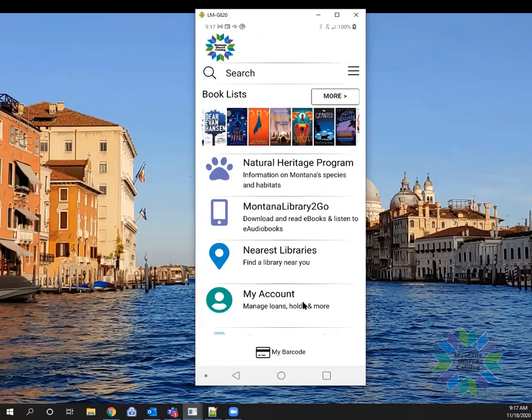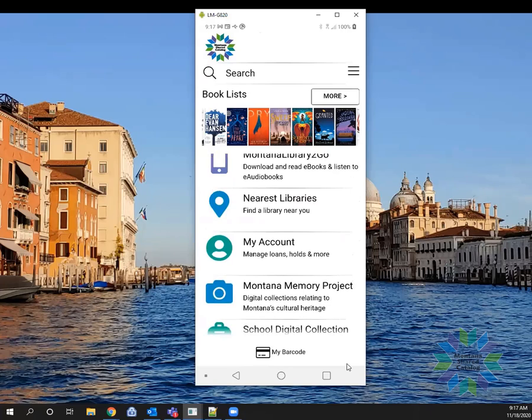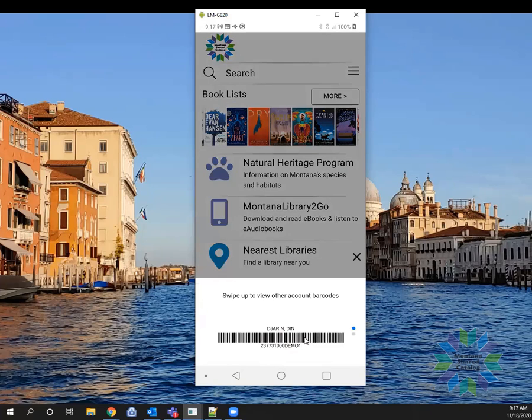Okay, so now you can see this is what scroll looks like. It's more like a traditional web page, and our icons are now in a different order. If we click on My Barcode at the bottom, look, now we have 2 cards. So no more having to keep track of multiple cards in your wallet for all of your children. As a family of 5, this is something that I really appreciate. Okay.